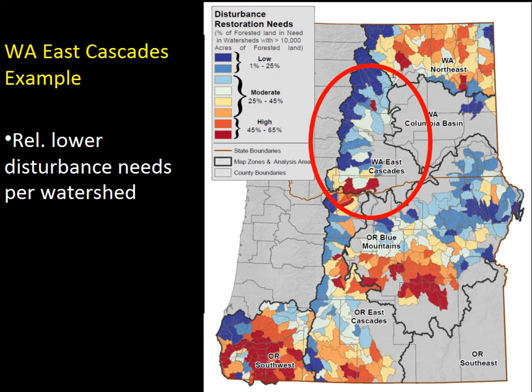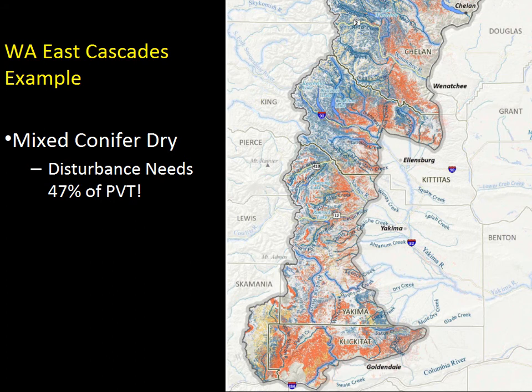these Cascades, we look at the watershed map, and it's like, boy, this is showing a relatively lower level of need for watersheds. But here, this is really driven by the distribution of these forest types. So when we zoom into this region, and we look at the mixed conifer dry potential vegetation type, which is quite abundant here, within that drier PVT, nearly 50% of the acres are in need of disturbance today. So locally, those disturbance restoration needs can be very high.